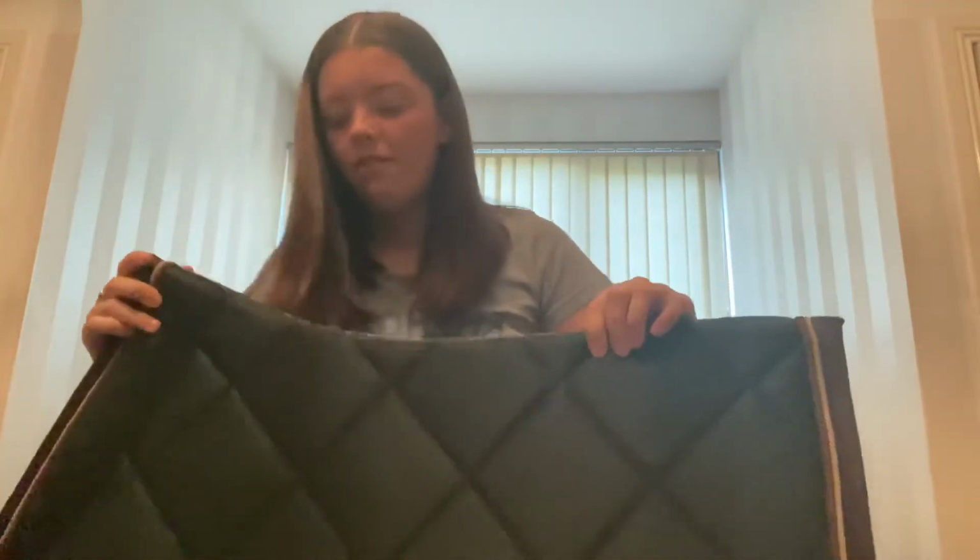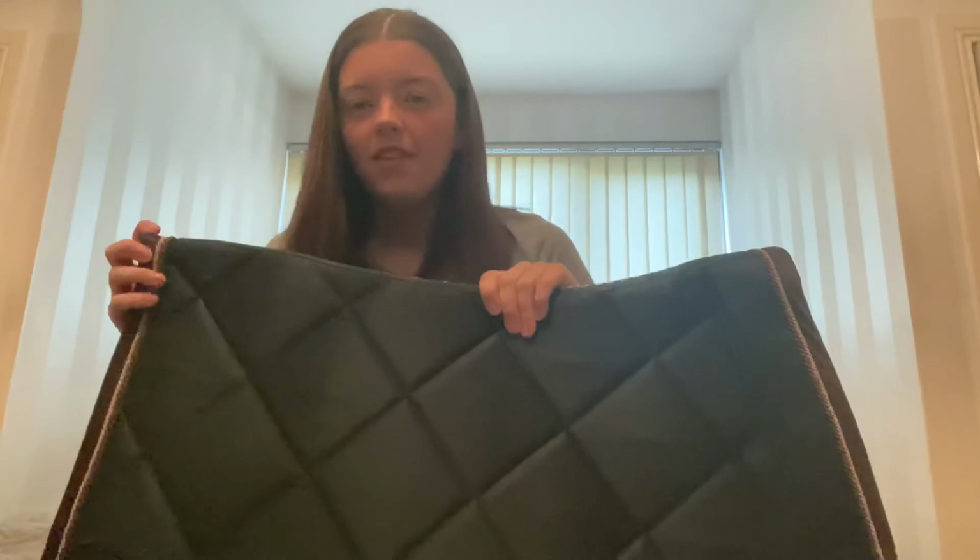I think it's lovely. The wee quote on it, for anyone that doesn't know, PS of Sweden have quotes just on this little part of their saddle pads, and this one is sore today, strong tomorrow. I don't think I've fallen off with this saddle pad on yet, so I can't relate just yet, but I don't want to jinx myself, so I'll maybe not say that.